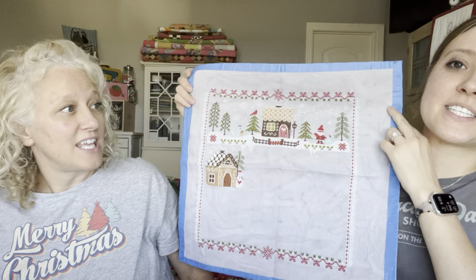So I took some Primitive Gatherings antiquing spray. I taped off around this first border and sprayed over it. And I thought, oh yeah, this is going to work out. This is going to be great. Pulled off the tape. It looked terrible. You could totally see. So I unstitched it, which I am not a fan of. I will abandon stuff if I have to unstitch too much. And sprayed it some more, to even it out. And that's what I did.